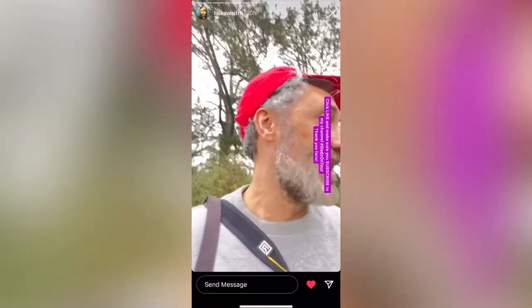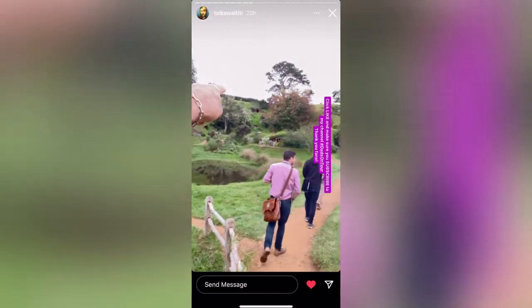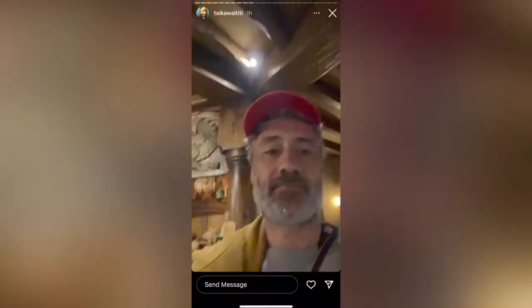Another hobbit hole, to more of these videos. Me doing little tourist destination hotspots in New Zealand. Another one over there, hobbit hole. Hobbit holes up there, hobbits, hobbits, hobbits.